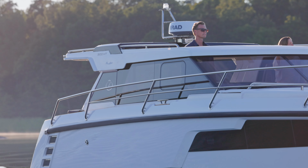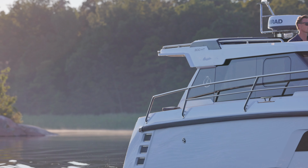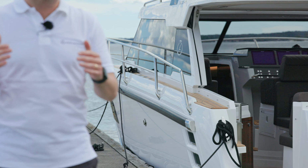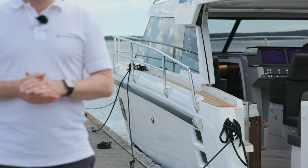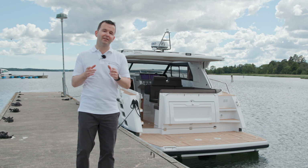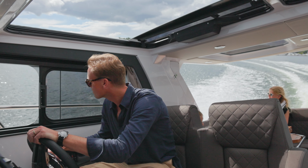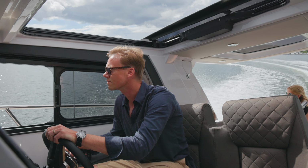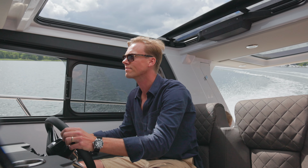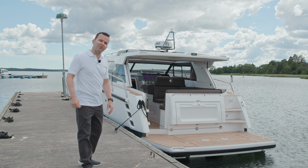Aquador is one of Nimbus Group's 7 prestigious brands, and the 300 HT offers features like nothing else in its class. To talk us through these features, we're delighted to have Carl Narskau with us today. Carl headed up the design and development team, along with Klaus Lamminpa of Bella Boats. Let's go and have a chat with Carl.